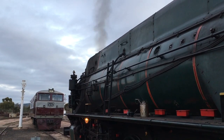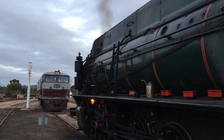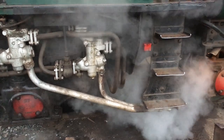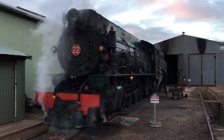The W class was built by Beyer Peacock and Co., and W22 was the first of that class. Prior to being added to the Pichi Richi Railway collection, W22 spent several years on static display at the Puffing Billy Railway's Menzies Creek Museum.